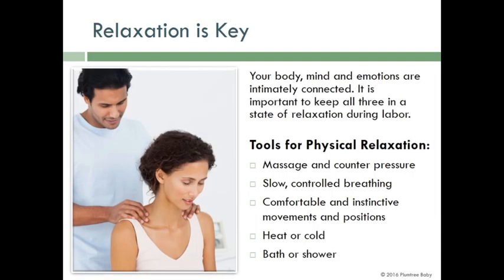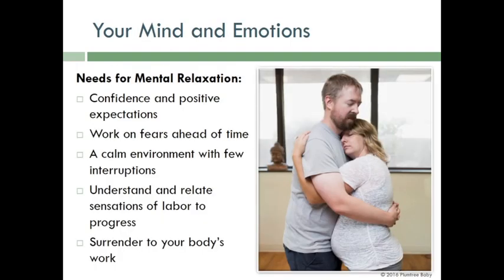Relaxation can certainly help you get through those minute-long intense contractions. Try to relax your body as much as possible. Lots of breathing, massages, and positioning can all be very helpful as well. Mental relaxation matters too: the more you are stressed and scared, the harder it is to relax your body physically and get through the intense part of your contractions.